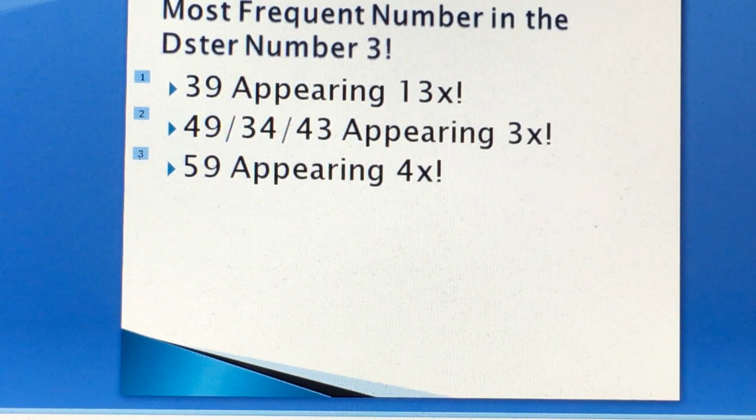It got drawn for Mega Man. So 34, 43, and 59. 43 and 34 were high frequency for Mega Man, and that number got drawn. So even though the high frequency number didn't help for Powerball, the high frequency number did help for Mega Man on Dster number 3. So Dster number 3 did good.